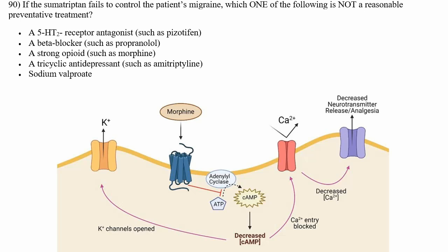And the key point here is that although they both work on serotonin, the triptans work on a different receptor, and as a result have slightly different effects. So triptan works on beta and delta receptors, whereas pizotifan works on this HT2 receptor. And one of the effects of working on the HT2 receptor is that it has antihistaminic properties. So it reduces histamine, and that's one of the ways it's believed it helps to reduce the effects of a migraine. Next we have a beta blocker such as propranolol.